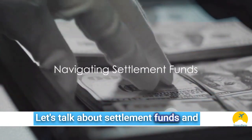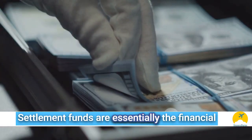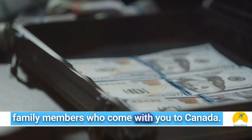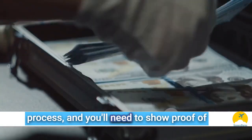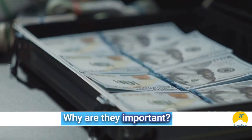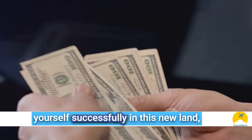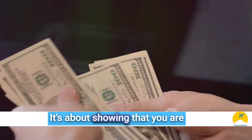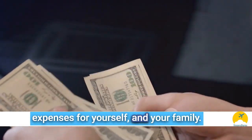Let's talk about settlement funds, an essential part of your immigration finances. Settlement funds are essentially the financial resources you need to support yourself and any family members who come with you to Canada. They're a key part of the express entry process, and you'll need to show proof of these funds when you submit your application. Why are they important? Well, the Canadian government wants to make sure that you can establish yourself successfully in this new land without needing social assistance. It's about showing that you are prepared and capable of covering living expenses for yourself and your family.